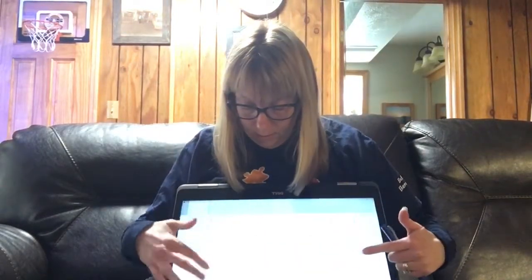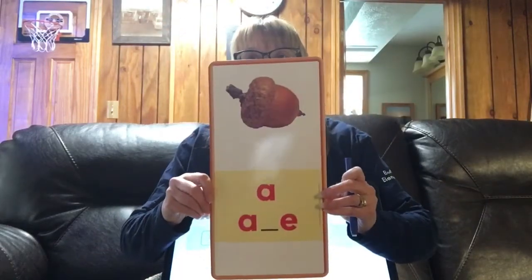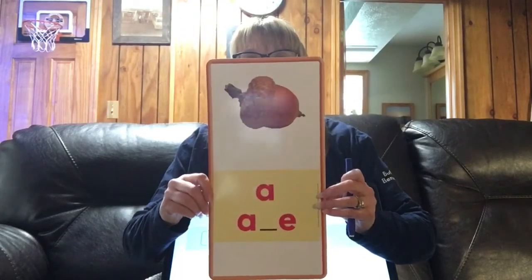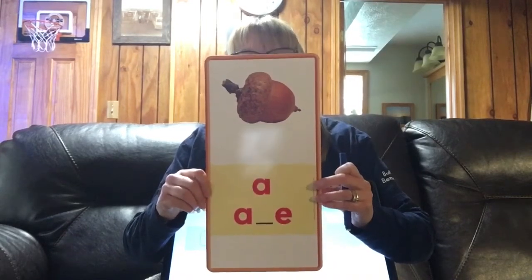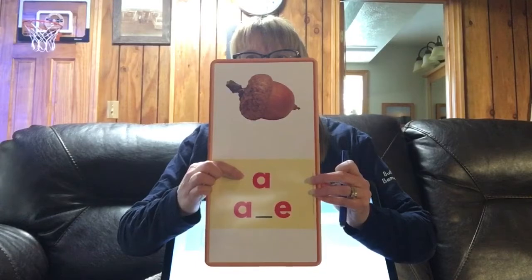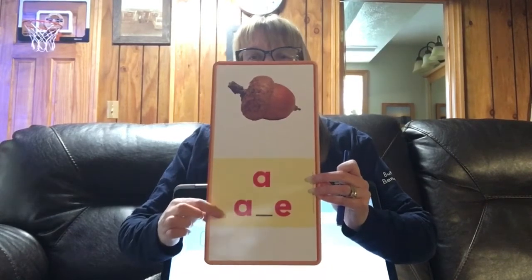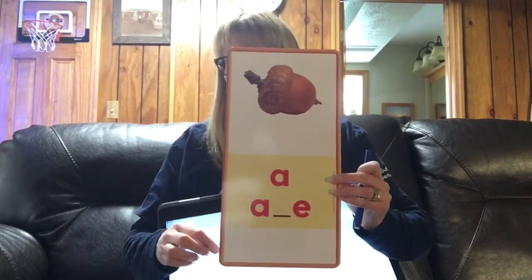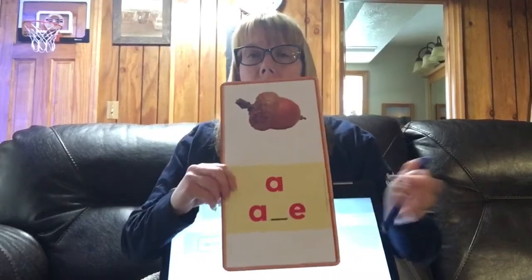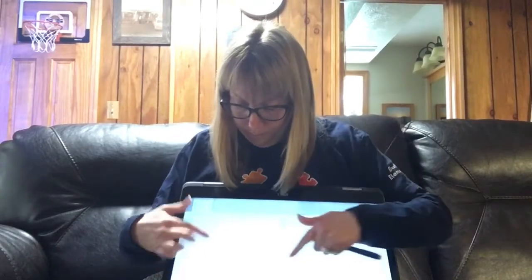All right. Moving on, moving on. Our card is acorn card. Acorn. Sound. Bah. Sound. Bah. Sound. A. Spelling. The spelling is A. Spelling. A consonant E. And then it should have, the spelling is A-I or A-Y as well. We talked about in our last lesson. You just weren't here for it.